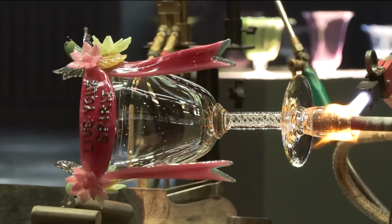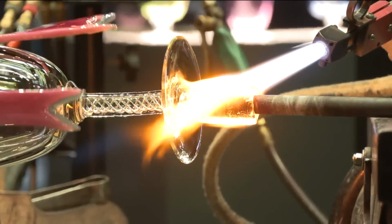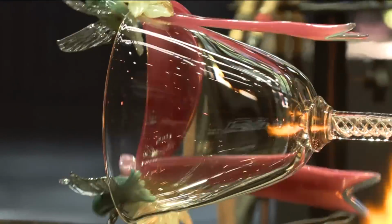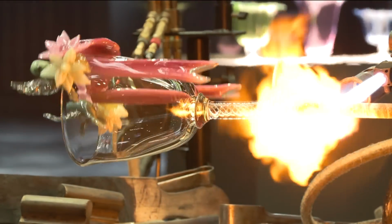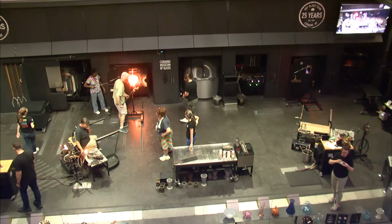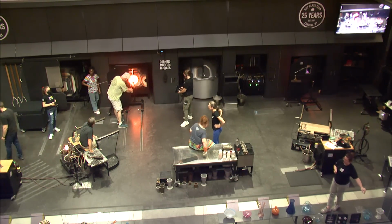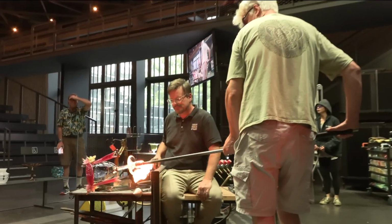So we're going to focus some heat on that punty, get it nice and warm. That's where we're going to start to straighten. In this chalice, Chris Rochelle made an air twist. He's very good at those. So you can see those bubbles in the stem of the chalice. And those bubbles were put there, and then Chris grabbed it and twisted it and got a really beautiful bubble trap stem. And he made that today. So it's been in that oven today, waiting for us to pick it up and add all these things to it.